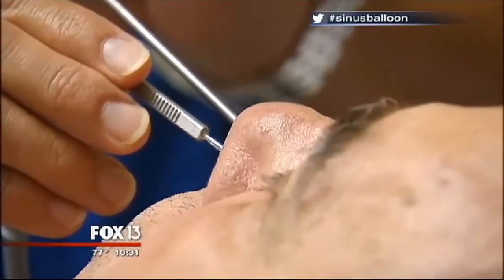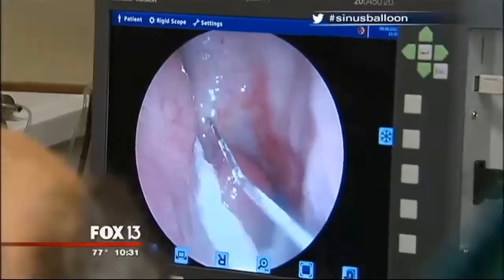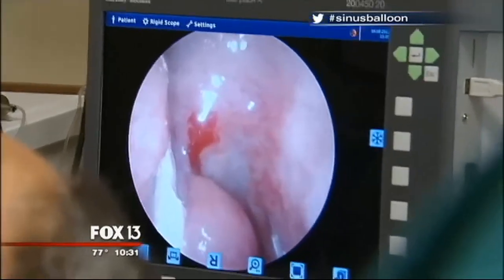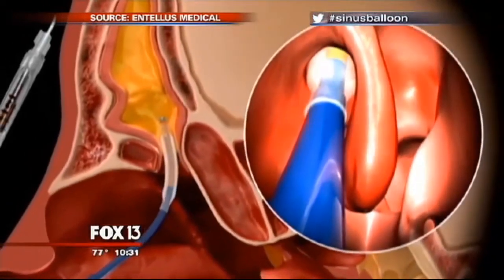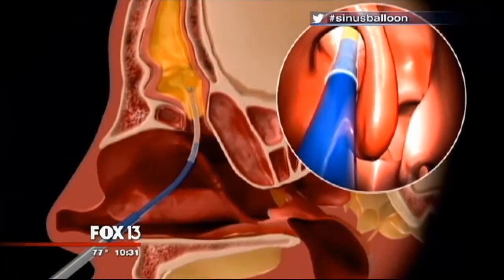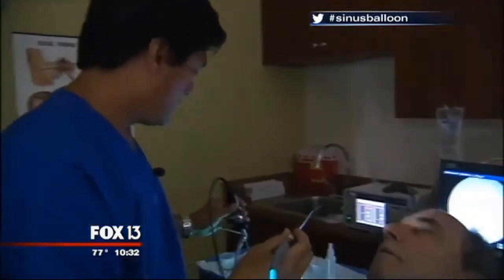Instead of putting Gary under with general anesthesia, he'll get pain pills and numbing medicine. If it's too much, you just tell me and we can reposition some things just to make it comfortable, okay? This animation from the company shows how it's done. Instead of sutures and scalpels, this inflatable balloon gently breaks the bones in the face, enlarging the passages that lead to the sinuses. The bone is really eggshell thin, and so when you fracture that bone with the balloon system, it puts it into a permanent position and preserves the lining.